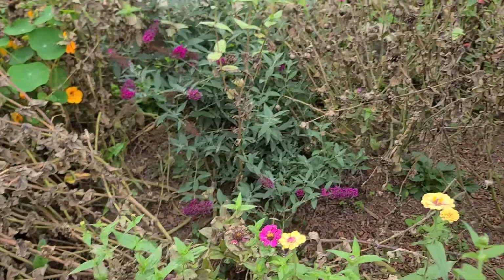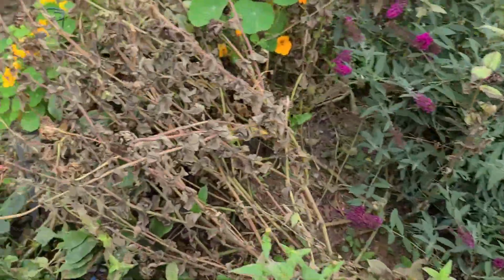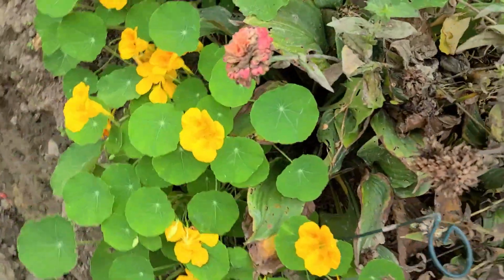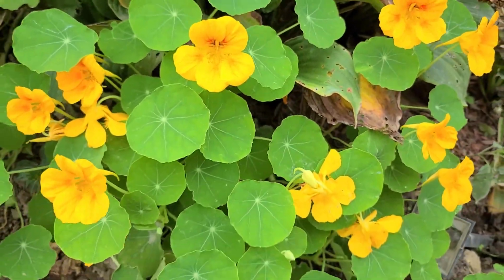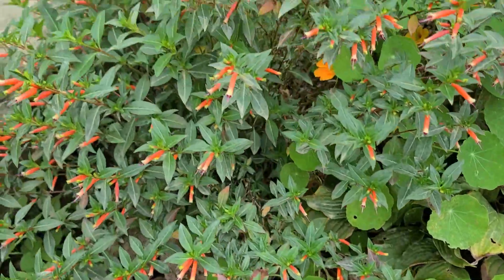You can see the zinnias are dying back. Those ones are definitely ready for seed collection. And we got a nice little nasturtium going into full bloom over here. It's just giving a beautiful poppy yellow. Loving it. And above that is this firecracker plant.